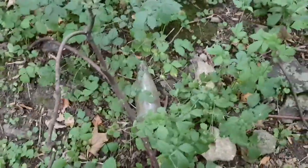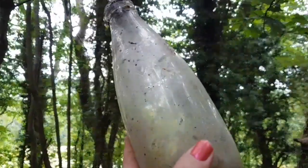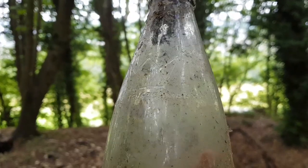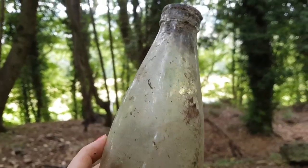So we don't even have to dig for these. Look, I can see two bottles here just in the grass. I'm going to go and have a look and see what they are. This is a milk bottle. Has it got a name or anything on it? Oh yeah, I think it just says contents 1 pint of pasteurised milk, and then registered trademark, and it's got the little crown, look. So that was obviously the logo of the company. Let's see what the other one is.